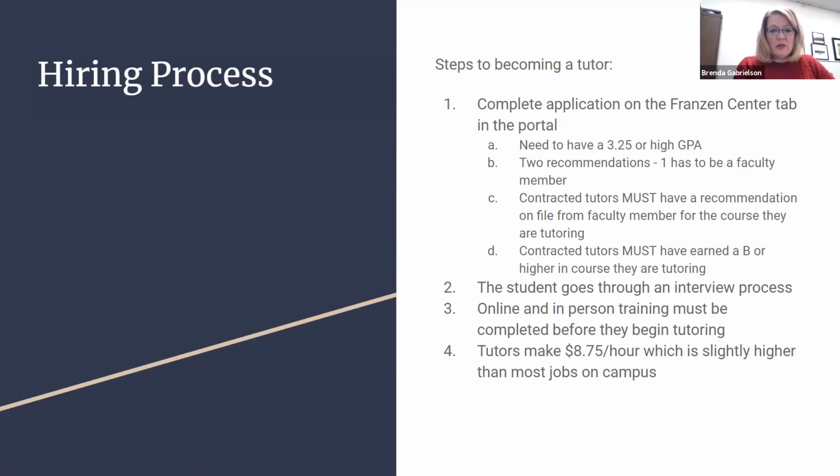So once we receive your application, we would invite you for an interview. And if all goes well and we give you an offer of employment, there is training that goes along with that as well. So there's online training that has to be completed prior to beginning tutoring. And then there is some in-person training as well. And then you are eligible to become a tutor. Tutors here on campus make $8.75 an hour, which is slightly higher than a lot of other areas on campus. So a lot of students like to be a tutor for a variety of reasons.